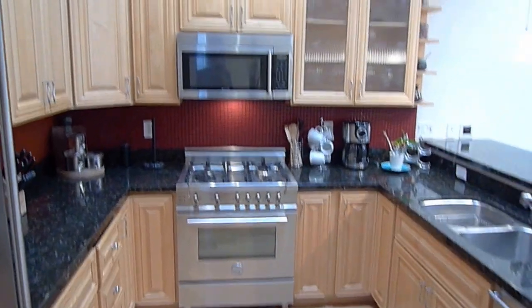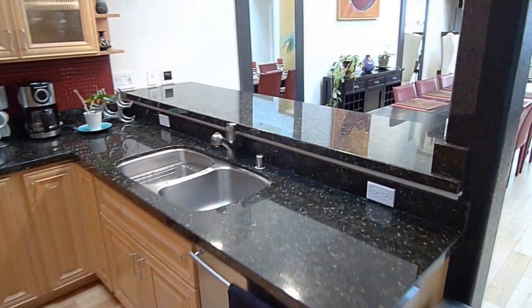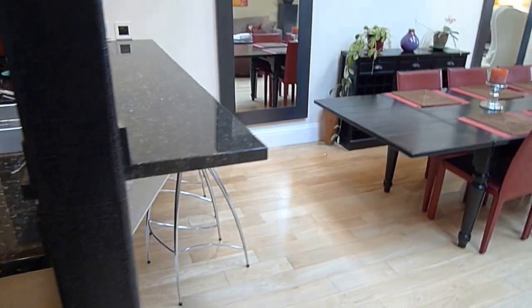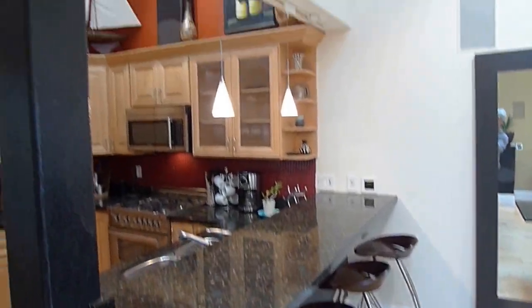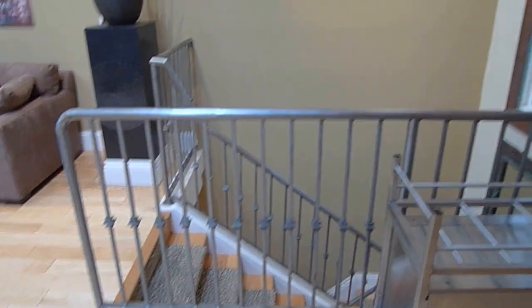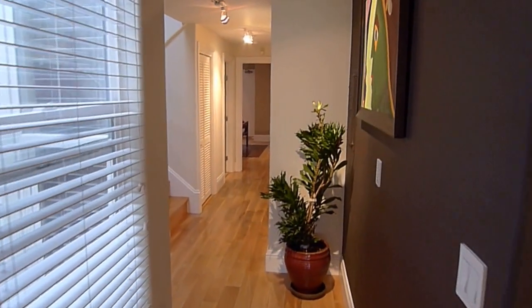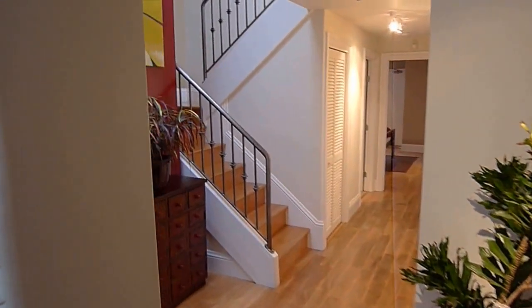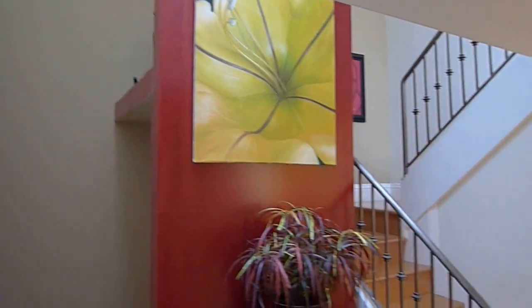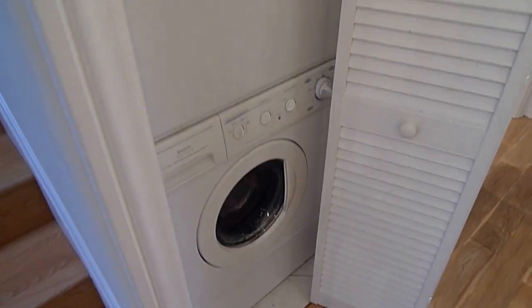You've got gas range, built-in microwave, the all-important dishwasher. You've got this nice eat-in bar area. There's the stairs coming up from the street. There is one large parking spot downstairs included. And yes, there is a washer and dryer.